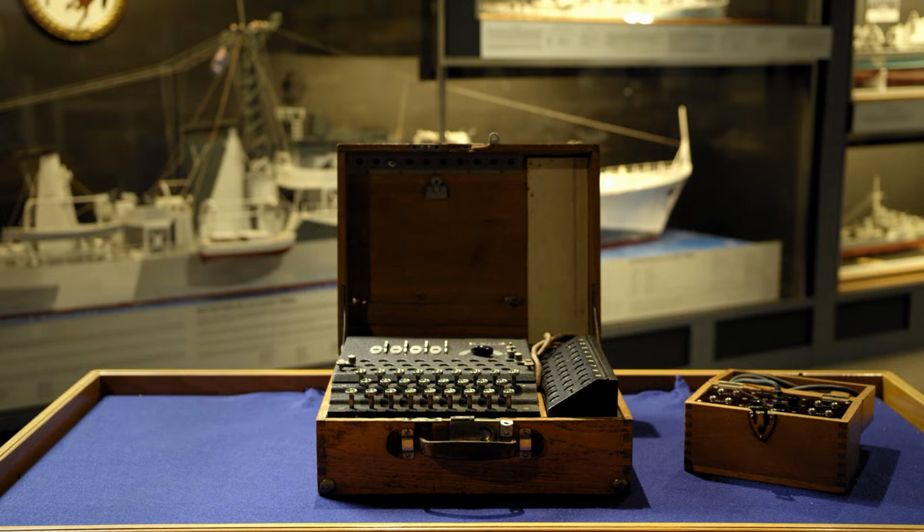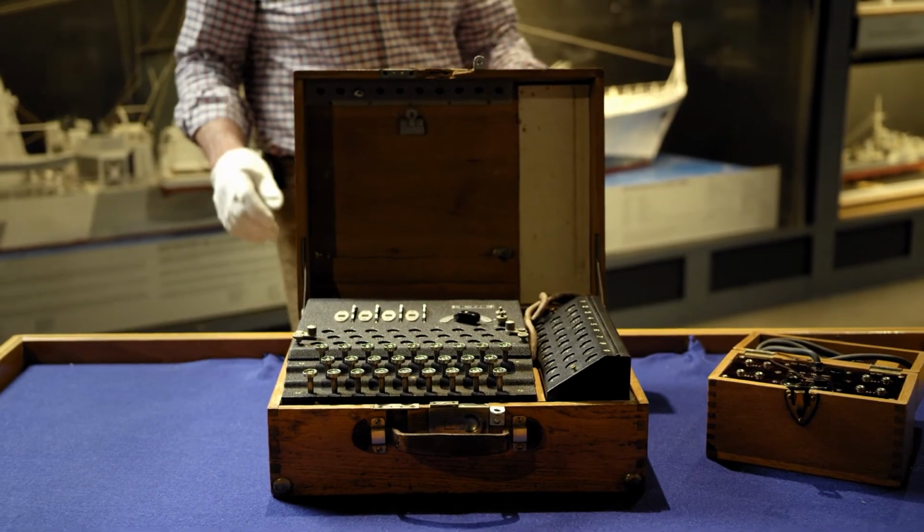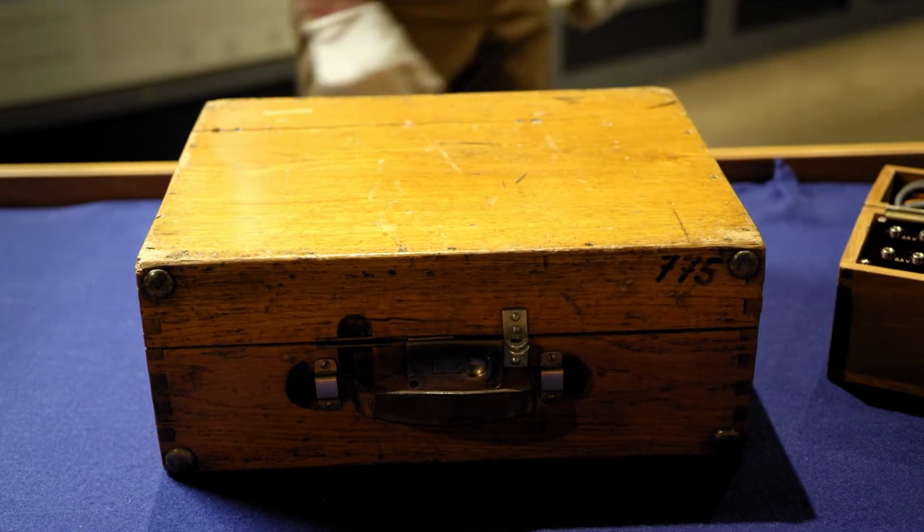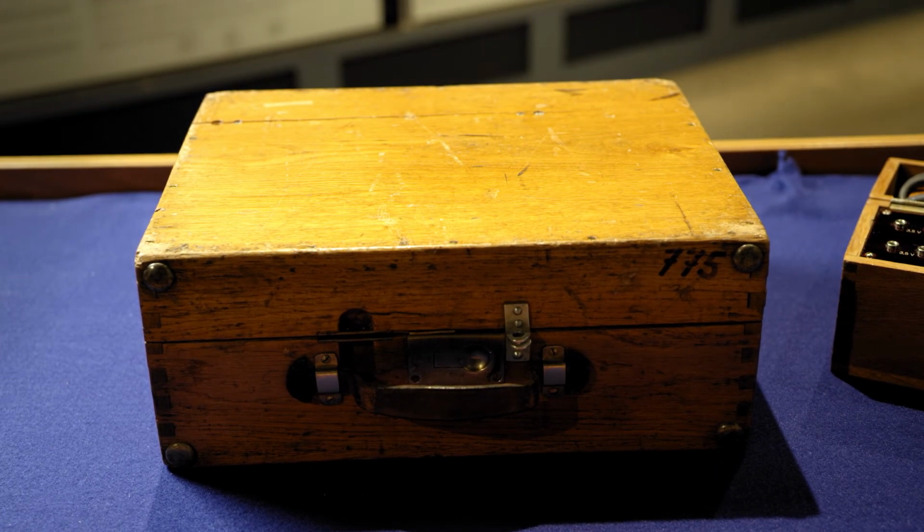Not many museums, especially military museums, have one. So you go to Calgary and you can see an Enigma machine. People will come to this museum specifically to see that. That's all part of the draw. Witness this game-changing piece of history for yourself at the Military Museums in Calgary, Alberta.